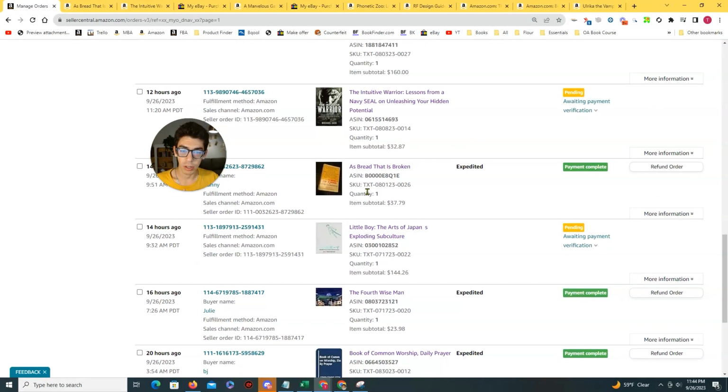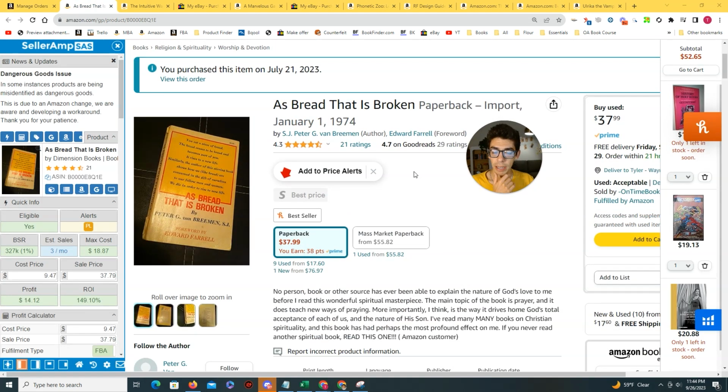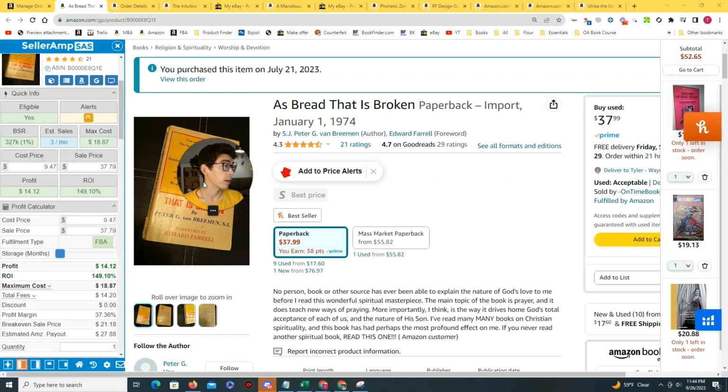All right, this next book was As Bread That Is Broken, for $37.79. Honestly, this is not a book that I probably would recommend having bought, but I bought it on July 21st. You can see I bought it for a total of $9.47. And so that gave us a profit of $14 and 149% ROI.